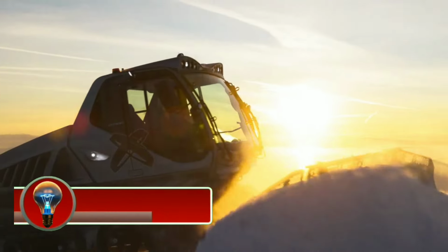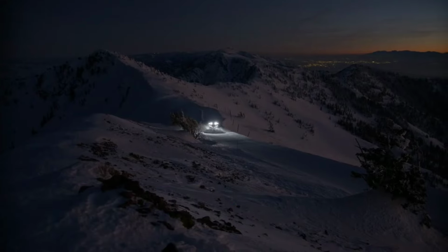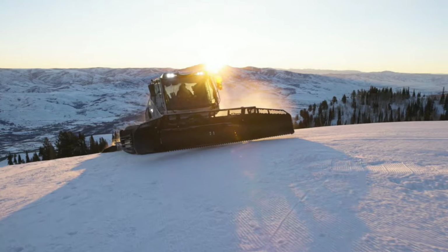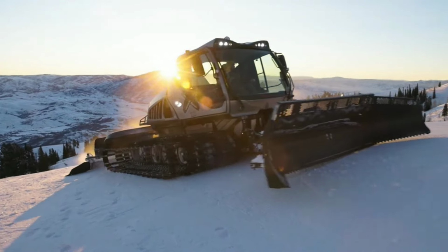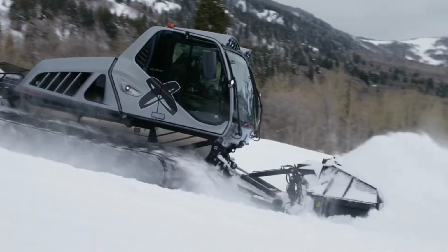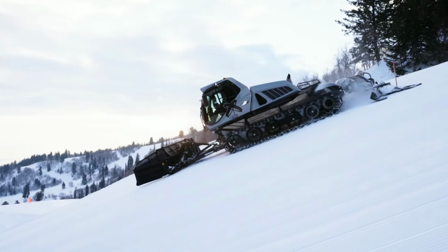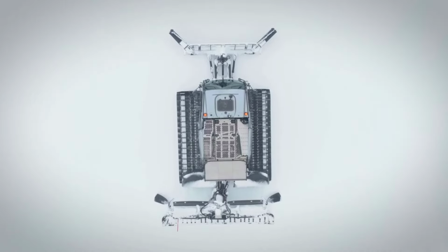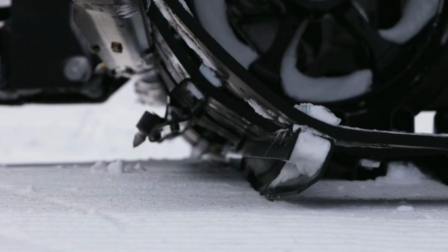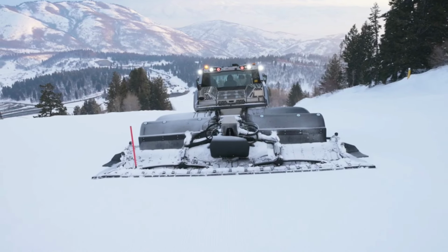The PRINOTH LEITWOLF H2 Motion is a new hydrogen-powered snow groomer that was unveiled in 2023. It is the first snow groomer in the world to be powered by hydrogen fuel cells, and it represents a significant step forward in the development of sustainable snow grooming technology. The LEITWOLF H2 Motion is powered by a 120 kilowatts hydrogen fuel cell system, which provides it with the same power and performance as a conventional diesel-powered snow groomer. However, the LEITWOLF H2 Motion produces zero emissions, making it a much more environmentally friendly option.